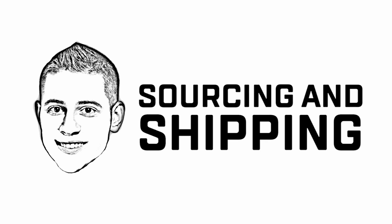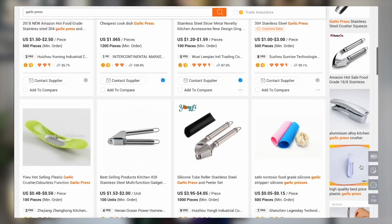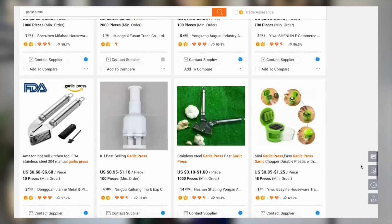So step number one, we found the perfect product. Step number two is getting it actually manufactured and then shipping it over to an Amazon FBA warehouse so that you can start selling and, most importantly, profiting from your Amazon business. So step number two, we're going to use a website called Alibaba.com. Alibaba is basically a massive directory of all the manufacturers in China, so that it can literally make anything you could possibly imagine.